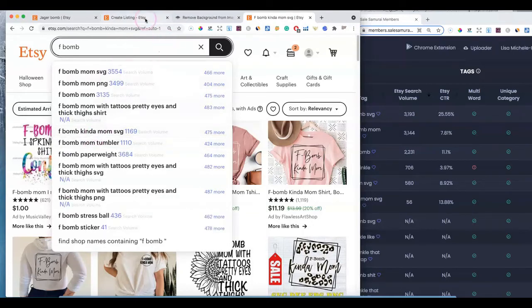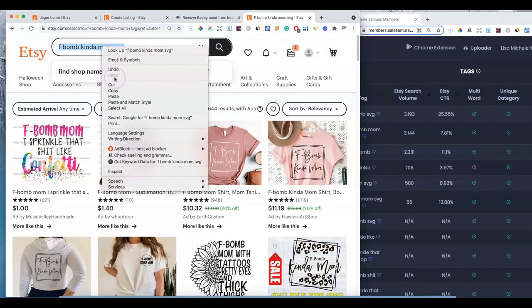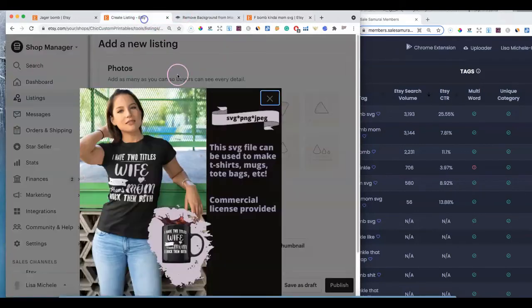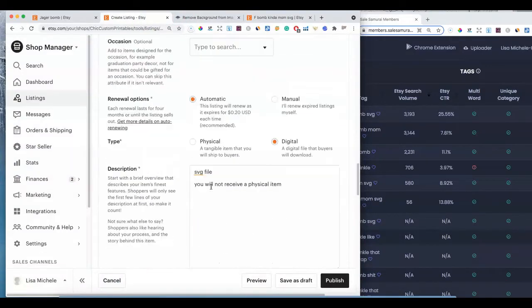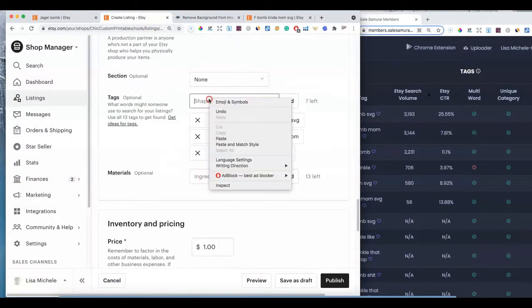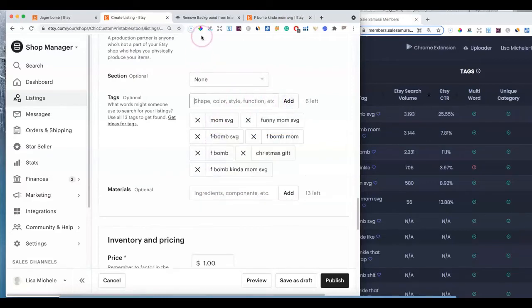F-bomb kind of mom SVG. Okay, so that's not bad. 644 results is not bad. So I'm going to use that as a tag. And I actually would normally look to make sure that people were actually searching for that. But we're going to include that anyway.